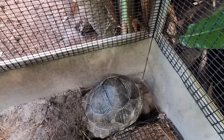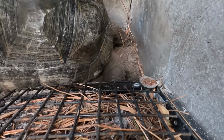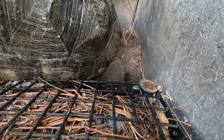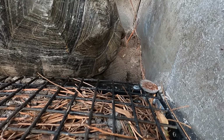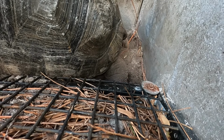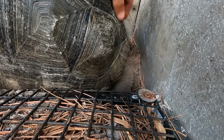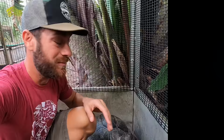It's Cersei, and I am in love. She loves to go into her little corner every night. It's early morning, so we are kind of waking her up right now. I just wanted to do a video update on her and show you what's going on with the large Galapagos and big tortoises that I have here at the camp. It is so awesome.